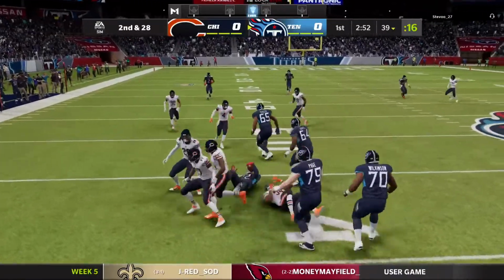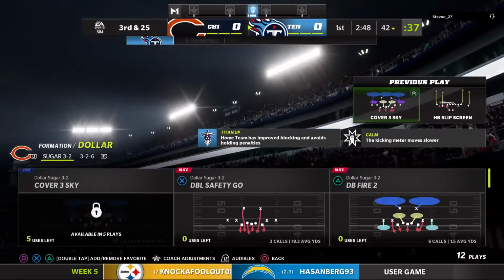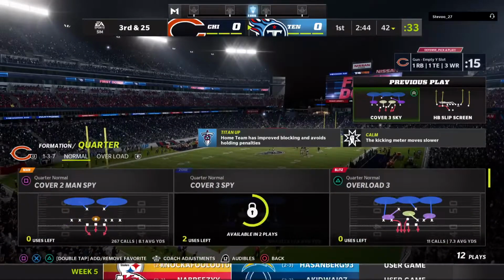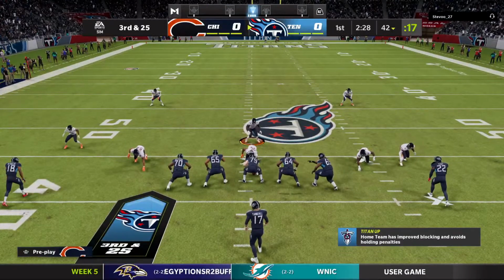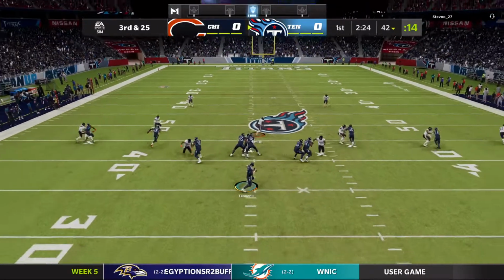Tannehill. They set up the screen for Henry. Give him 3 on the screen. He couldn't break free, and it's 3rd down. I wonder what was going through his mind when he got the play call. He just got sacked on the previous play. He knows they're coming after him again. A little bit of guts to stand in there, take the hit, and successfully complete the screen pass. Really well done.